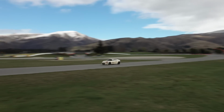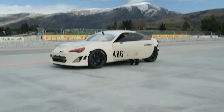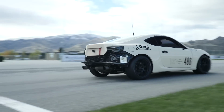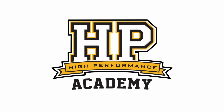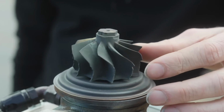Time for a bit of an update. We have been working pretty hard on getting the car back up and running after the problems we had at the first round of the South Island Endurance Racing Championship. Obviously, as you've already seen, if you've been following our episodes, we ended up with some reasonably serious damage to the engine as a result of an issue with our cooling system.